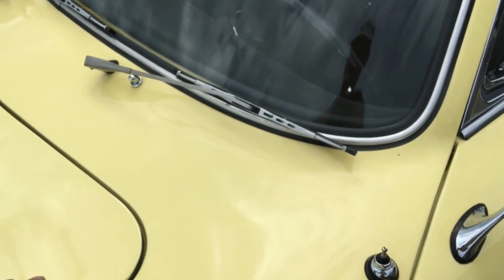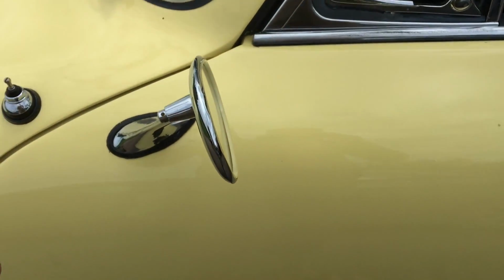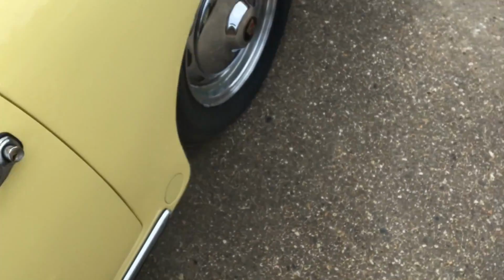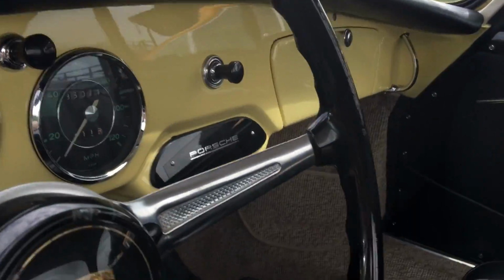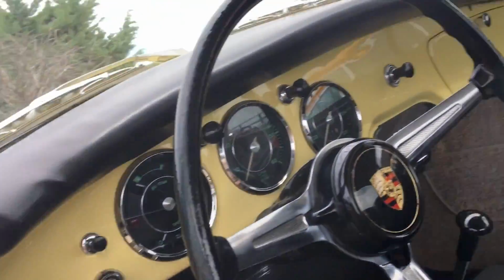But again, close examination reveals numerous flaws: thick paint, flaws in the paint, inconsistent gaps. Some of the trim is nice, some of the trim is aged. The door handle's worn. Inside the car, it looks decent. Unmodified from what I can see. It's got the square weave carpet, and it looks like there's been some welding in this area where there are instruments cut in it.